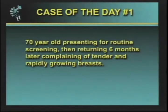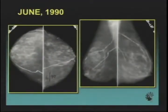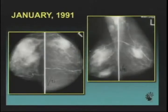And when we looked at the mammograms, it got even stranger, because this is what it looked like initially, and this is an old case, when I was a young man. She had a fairly normal pattern, a little bit of glandular tissue here and there, but nothing really out of the ordinary. But when she came back 6 months later, this is how she looked.